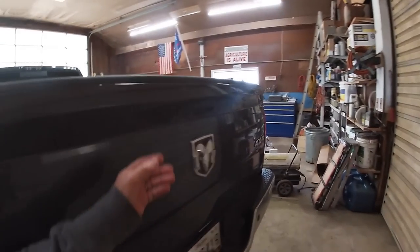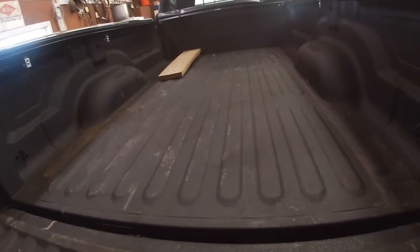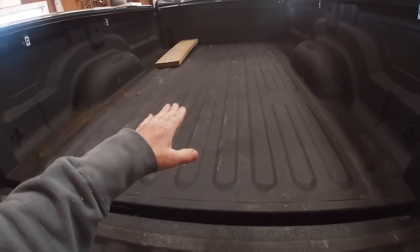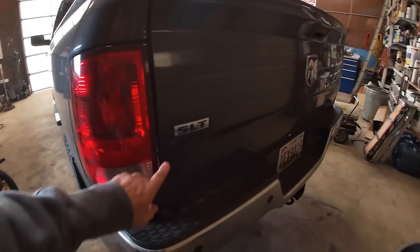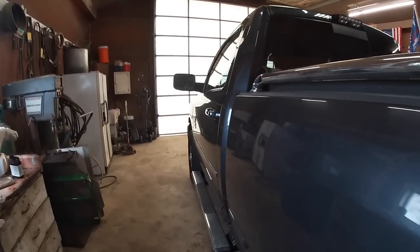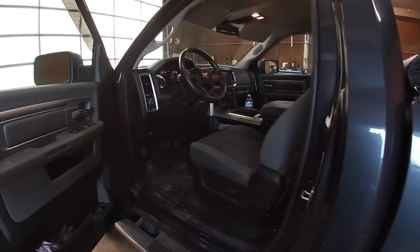Hey, it does have the Linex bed liner in here, or it's lined. I don't know if it's Linex. Does not have the hitch for a gooseneck trailer inside. This is the SLT model. So it's got a few upgraded features from my 2016.